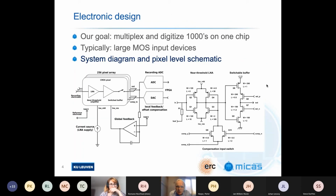I will not elaborate on the electronics. But of course, because it's a webinar that has to deal with chips, I show a few schematics here of the electronics that are being implemented in a CMOS chip developed through the Europractice service. Here is the goal from Marco to go to thousands. Up to now we have a 256 array of amplifiers that are connected to an FPGA that is remote from the shank.